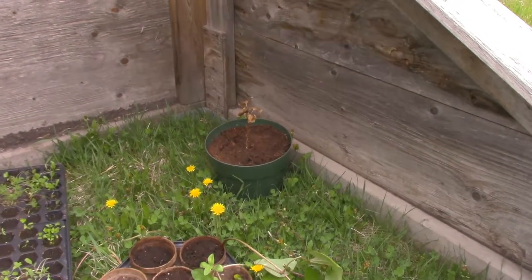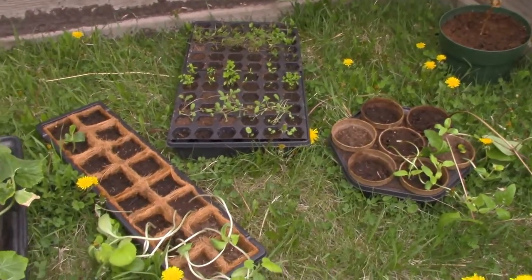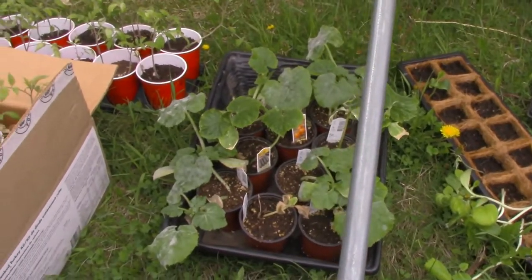But anyway, speaking of the climate, it is a little chilly today, so I'm going to roll that cover back down. And we'll take a look at, well, something else next.